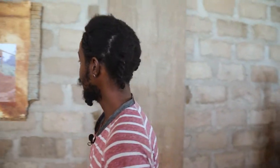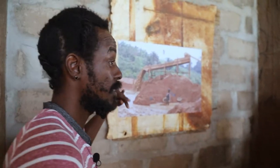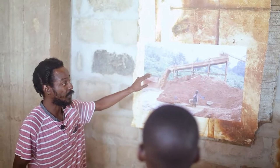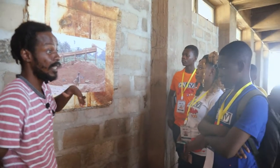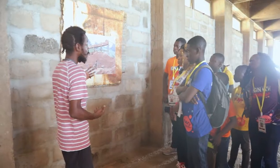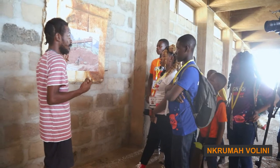We have certain images around here. I told you about the fact that we are going to see photographs. So this is one of them. In this photograph, you see that there's a bigger machine that people are using. In mining we have two types, large-scale mining and small-scale mining. In the small-scale one, we also have people who did not have permission, but they are into mining. Those who call galamsey.